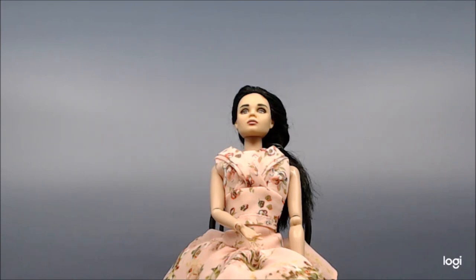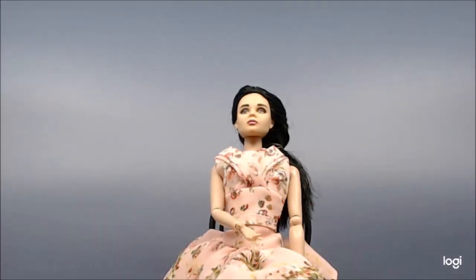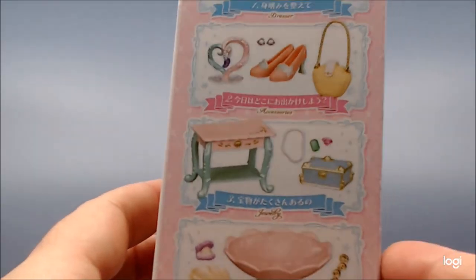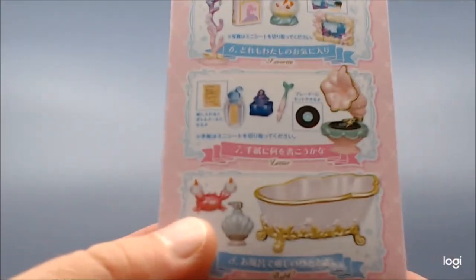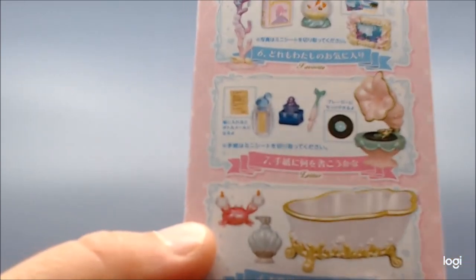And today we are going to be looking at what is a really charming concept, the Re-Ment Mermaid Room. As always, I get the full collection of the blind boxes. This is what one of the blind boxes would look like. There were 8 boxes altogether. Some of the pieces working better than others, and some of them are just what is happening to our lives.